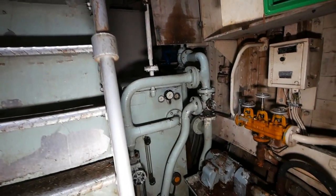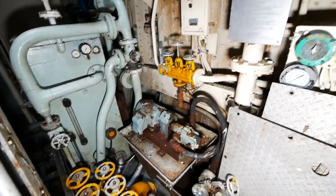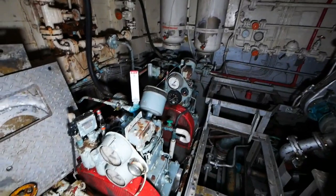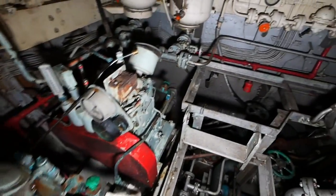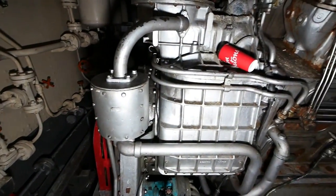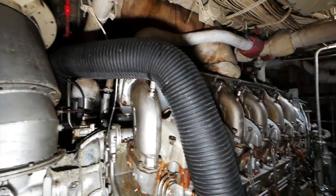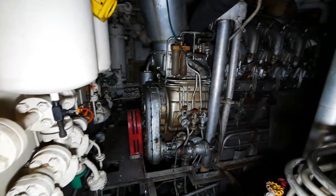So we're just in the engine room here, and it reeks like diesel fuel. So I'm not going to sit in here too long. This is crazy. You should see the size of the engine. This little Tim Hortons cup. Look at the size of this engine. Huge. Well, there's two of them. I can't really get over there. But just two of them here.